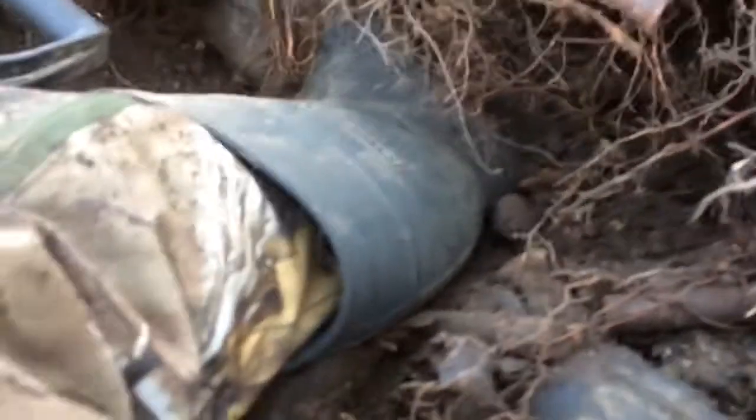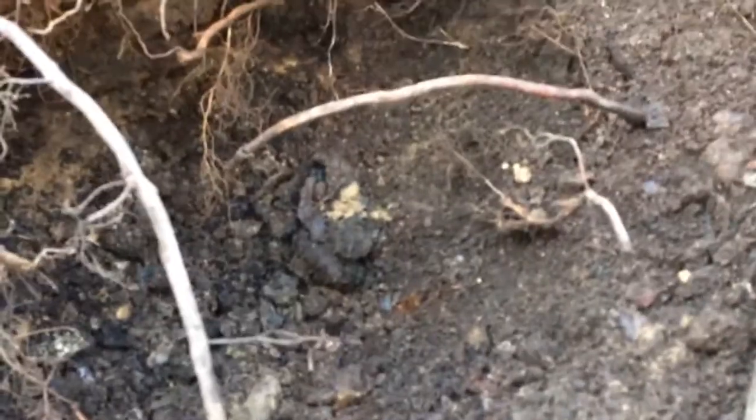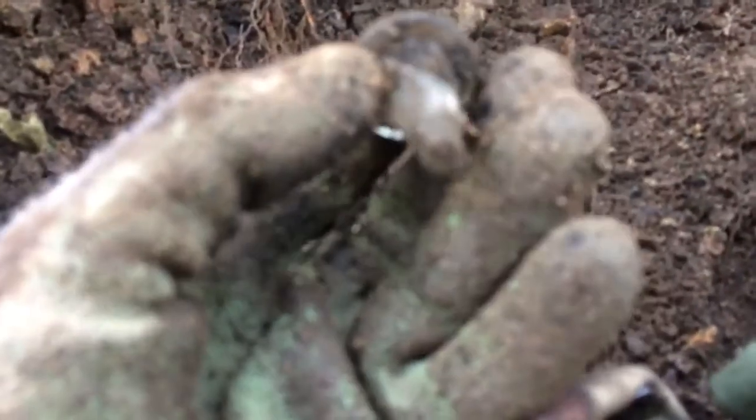Alright, I've been digging for quite a while here. Haven't had much luck with anything really, so I decided to switch back to the other side. And I pulled out a nice stopper. So that's pretty cool. Maybe it might be to another one of the Gordon's Dry Gin bottles. I'll put that there.